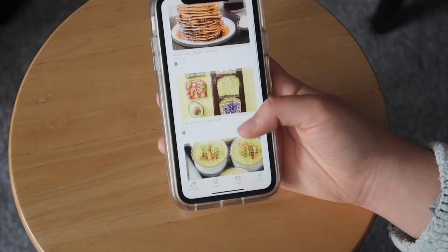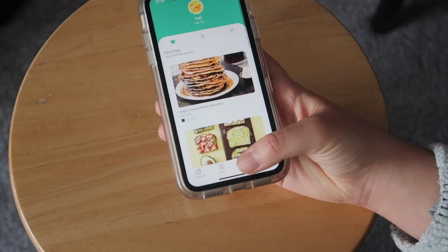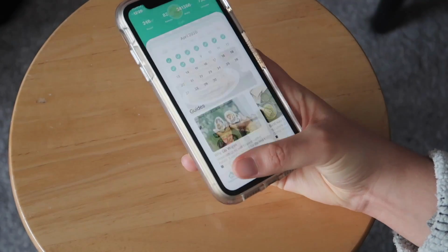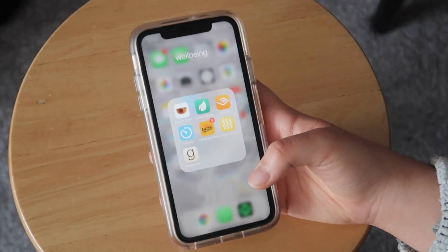I've saved some stuff that I want to try out as well. Most of the time I don't really go for recipes though, unless I'm trying to update what's on my menu with my mom, because my mom is also vegan.